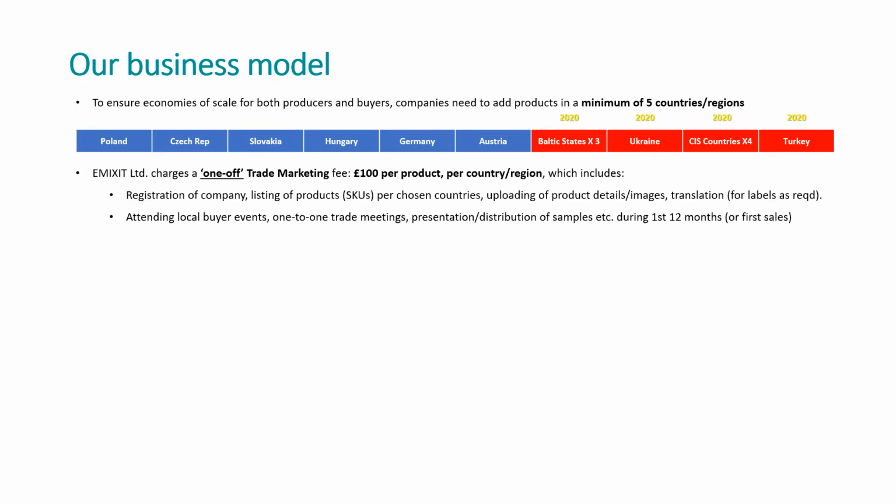We charge a one-off trade marketing cost, which is £100 per product per country or region, basically according to those countries or regions shown. And that includes us registering the company on the platform, uploading all the images, texts, translation for labels as required, and that's on a per as required basis. And also all the trade marketing, so local buy events, meetings, presentations, distribution of samples across the region.